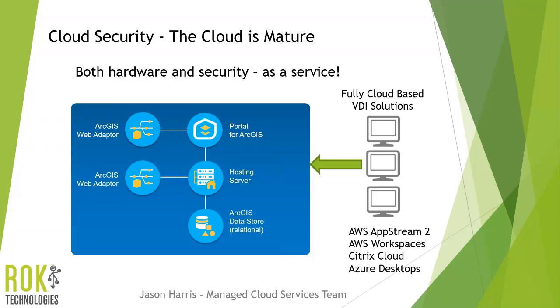So I said that the cloud is mature, and it is. But when we typically think of the cloud, we think of it in terms of hardware and its ability to maybe integrate with other services. Well, I'm here to tell you that the cloud is mature in terms of hardware and security, both of which are available to you as a service. And really, service is the key word here. You have the ability to deploy very powerful hardware and robust security tool sets as a service. And you're probably saying to yourself, why do I keep repeating service over and over again? Well, I can tell you, service in this specific case is really just a different way of saying access. How do you use and access your technology stack?